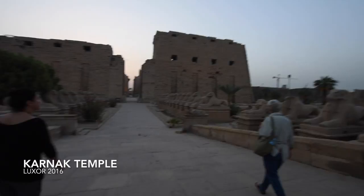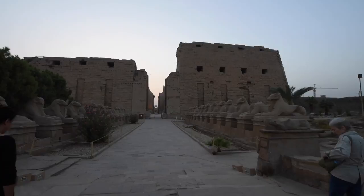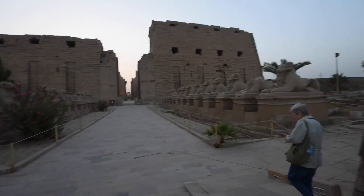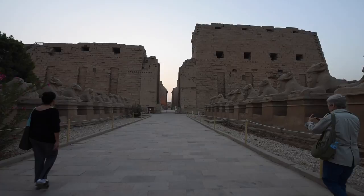The ram-headed sphinxes, because one of the animals associated with Amon is the ram, which scholars take as an indication that it's precessional, the age of Aries, that when Amon rises to prominence, that's right around the time of the ingress into the sign of Aries, about 2000 BC.